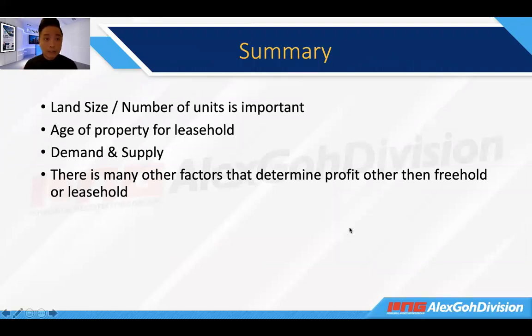So summary-wise, important: land size is important. Number of units is important. Age of the property is important for leasehold property. Okay, and definitely we are also going to look at the demand and supply of the area. In fact, if you look at property itself, regardless of whether it's freehold or leasehold, or what I have shared a few times about project selection, unit selection, it's all about demand and supply.